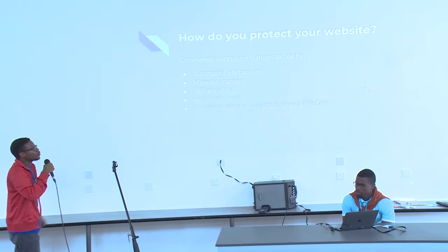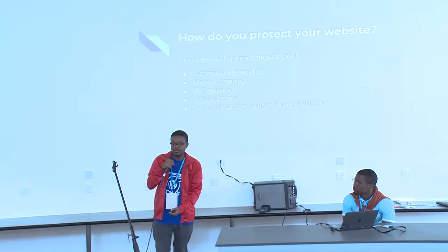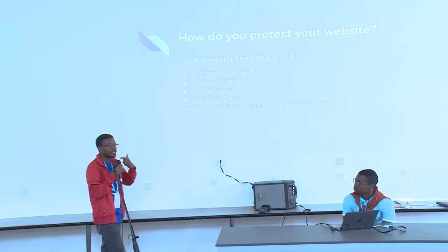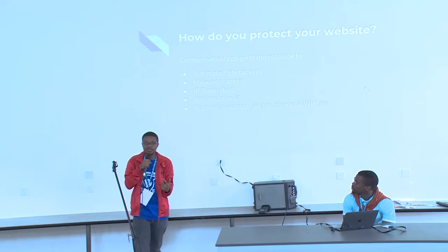Right, so if you do choose to go with one of the plugins on the list or any other one that you find in your research, there are some common features that you'd want to look for that make the plugin helpful. Number one is automated site backups. No matter how much we try to protect your website or implement all the measures possible, sometimes you may still get hacked. So it's important to always have up-to-date backups of your website so that in the worst-case scenario, you always have something that you can roll back to.